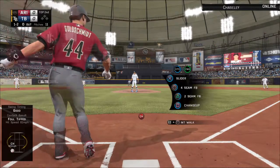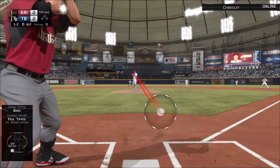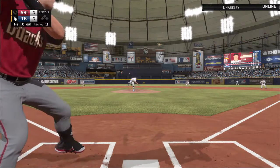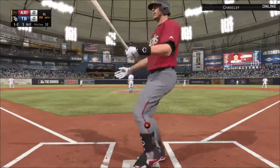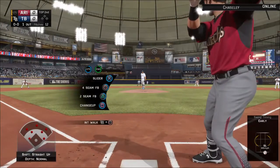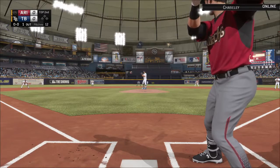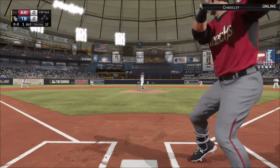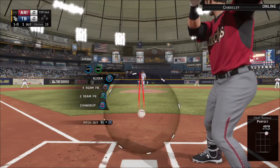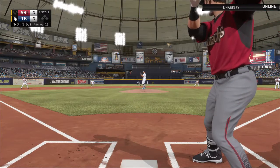Gets on top of one here and chops it foul right at home plate. Archer steps into his windup. Here's the 1-2. And a good bite to that slider as he swings through it for the first out of the inning. Jake Lamb will dig in now. He's got that average pushing up near 350 to begin play. The fastball here as he'll take a look at ball 1. 1-0.